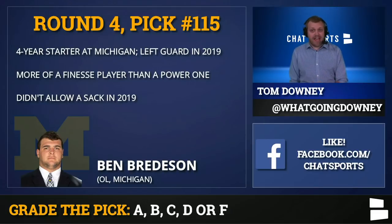Now, he didn't allow a sack in 2019. That's a big deal for me. Just 1 quarterback hit, 8 hurries, all per Pro Football Focus. Rough first 2 years at Michigan, got better as things went along. I think that early round 4, this might be a little bit late for him where he actually ends up going. I think that's valuable.